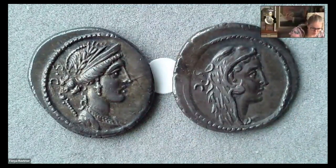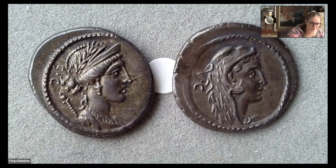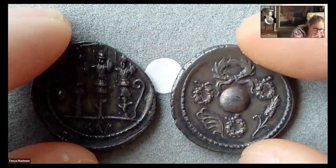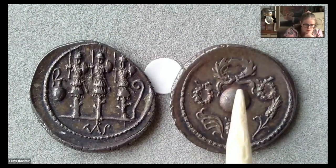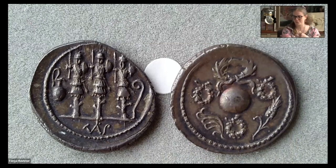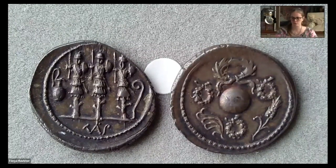So you can see on both of these, we've got the nice SC listed on them there and just there. But more interestingly is the reverse design. On this one, we've got three trophies. And this one has three wreaths there, there, and there, and one big wreath. And then the little piece from the prow of the ship on that side, and then a really nice little grain ear on this one. Now, at least the three trophies and the three wreaths and the one big wreath are all referencing the same thing.